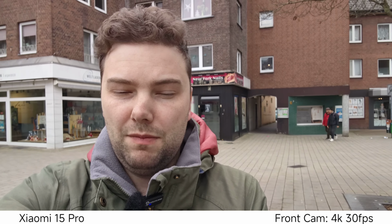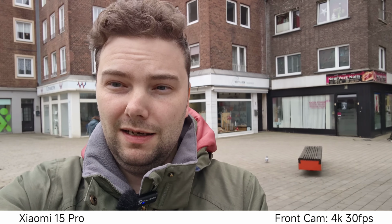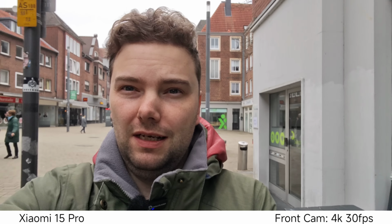So 4K, 30 frames per second, recording on the front-facing camera of the Xiaomi 15 Pro. And as you hear, Xiaomi was listening. I'm using the external mic, and it's working fine now without much processing going on there, which is quite nice. What do you think about the stabilization? What do you think about the colors? It's a gloomy, grayish kind of day, so not much HDR that you can test out here. Nevertheless, what do you think about the front-facing video here on the Xiaomi 15 Pro?